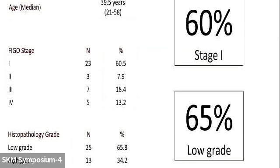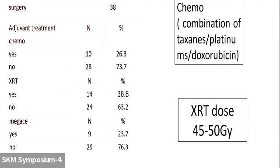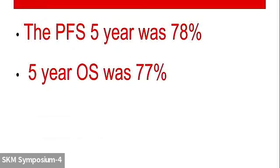If we talk about FIGO stage, mostly were stage 1, which was 60.5%. And if we talk about histology, most of them were low grade, which is 65%. So we had patients who were mostly stage 1 and low grade. If we talk about the treatment, all of them had surgery. Chemo, radiation, and MIGACE were the adjuvant treatments. 10 patients had chemo, 14 had radiation, and MIGACE was offered to 9 patients. The chemo combination used was taxanes, platinums, and doxorubicin, and the radiation dose ranged from 45 to 50 gray. So these are the results.